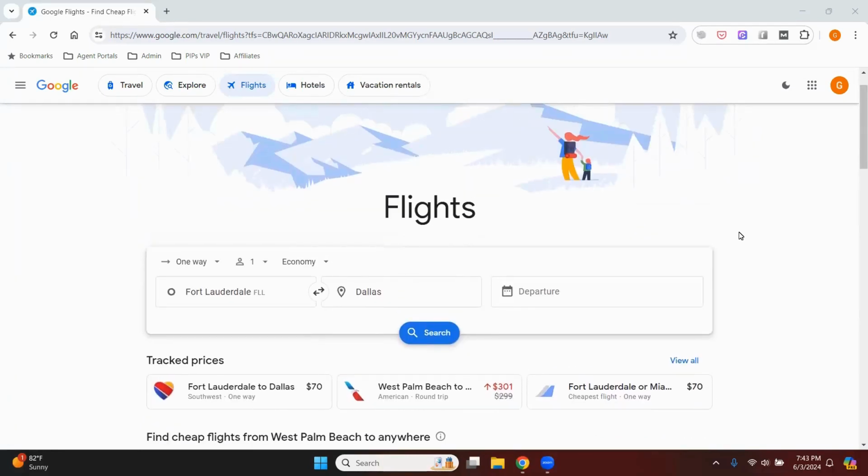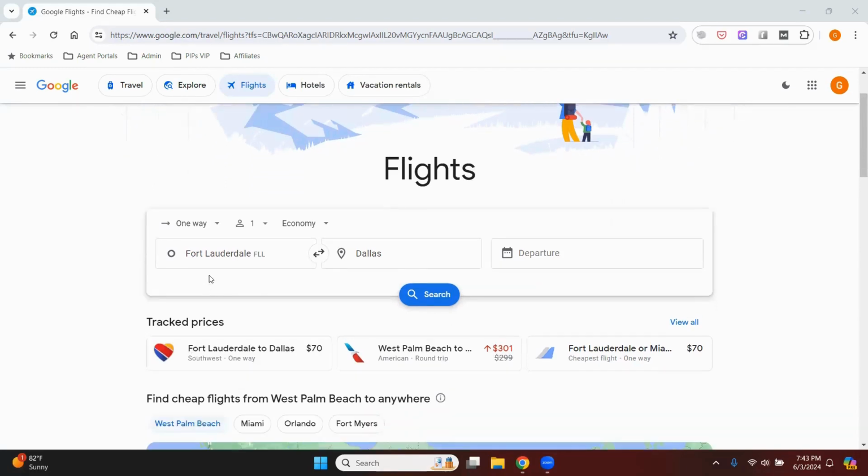I'm looking for a flight from Fort Lauderdale to Dallas. When it comes to Google Flights, what I really love about it is I can search round trip or one way, but I can also just search location. I don't have to put specific airports. If I wanted to, I could put up to 7. But if you're somebody who's not really familiar with the airports that are available, or you really just want to get the best price or the best flights all in one place, then I think it's really great for you to just add the actual area instead of the specific airports.